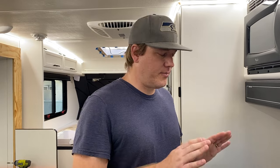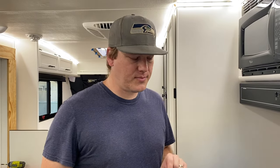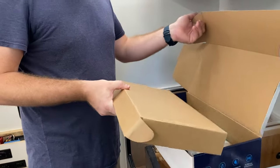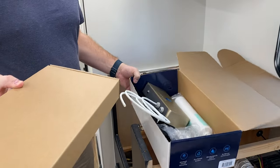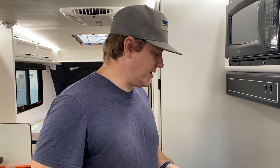You don't have to do anything, but this system not only filters it, it also uses a UV disinfectant system. So I've already gotten excited and opened up the box and poked around and did some stuff. And so right off the bat, it looks pretty easy to install.